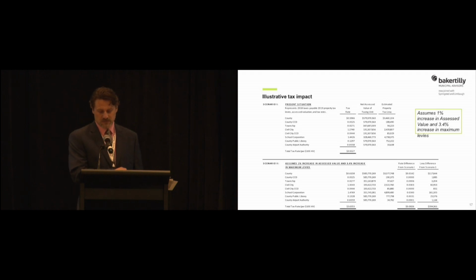So if you look at the current situation, this county has a budget of $3.4 million, a tax base of $579 million. So it needs to levy a tax rate of 59 cents, almost 60 cents, to be able to fund that budget. So that's year one. Year two, let's assume that your assessed value increases by 1% countywide, but your maximum levy increases by 3.4%. So now instead of having a budget of $3.4 million, you have a budget of $3.5 million. Your tax base has grown from $579 million to $585 million. But now instead of needing a 60-cent tax rate, you need a 61-cent tax rate because your levy grew faster than your tax base.